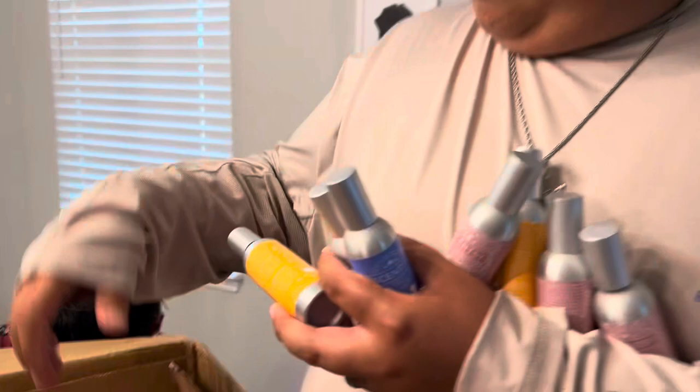We have pink leather, you guys. Pink leather, so good. We have a welcome home. This one's a year-round scent.